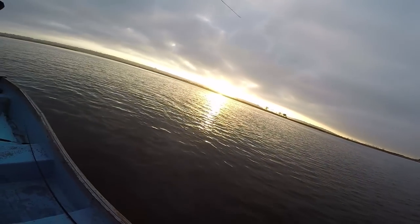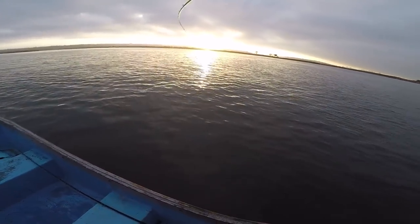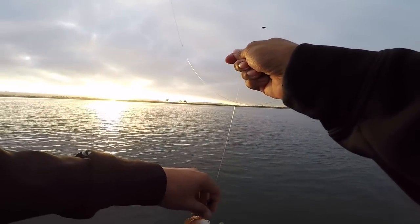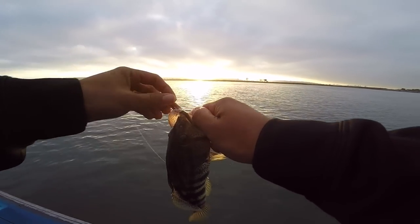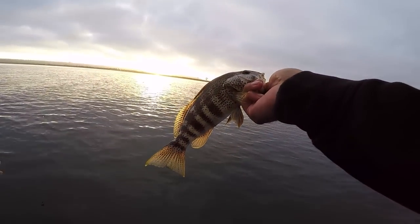Oh, dang, he almost hit the rod out of my hand. Yeah, the whole thing went down. Probably by far one of the best hits so far. These guys are really aggressive this morning. I don't like the barbs on these hooks though.